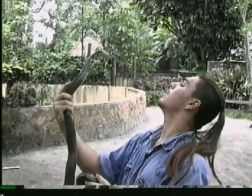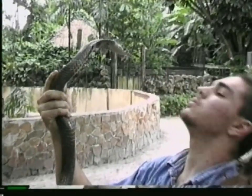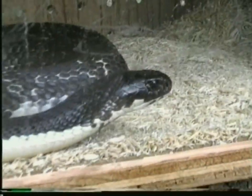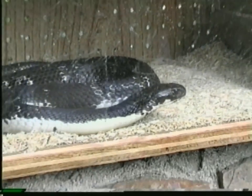These snakes are venomous, so if I am bitten, I will be taking a trip to the hospital. If I do look nervous, I am. Just recently, there's been a cobra bite, so I'm kind of jumpy about it. Tempting this snake can be extremely dangerous.